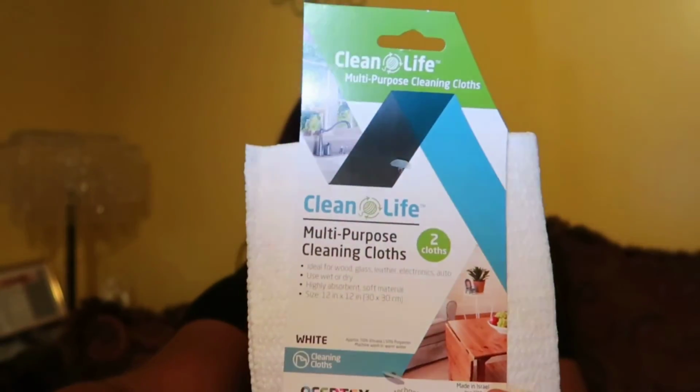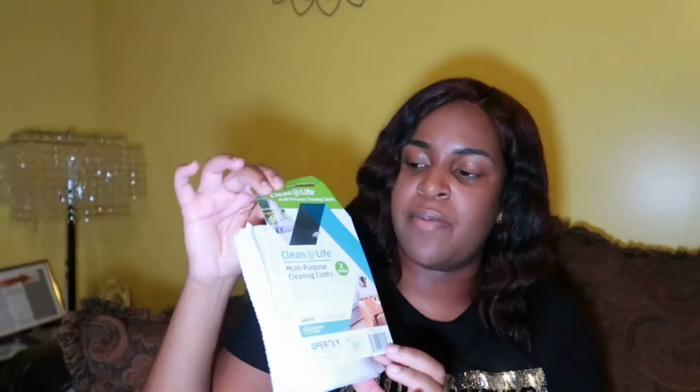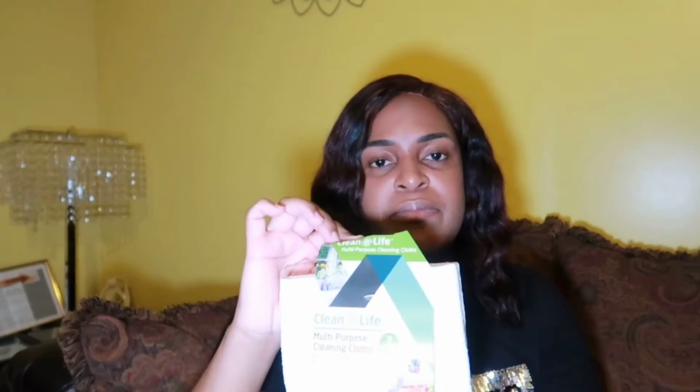And this is the multi-purpose cleansing cloth. I like to get these from the Dollar Tree as well. I use it in my kitchen. And it's all-purpose, so you can use it wherever you want. So, that's all I picked up today.